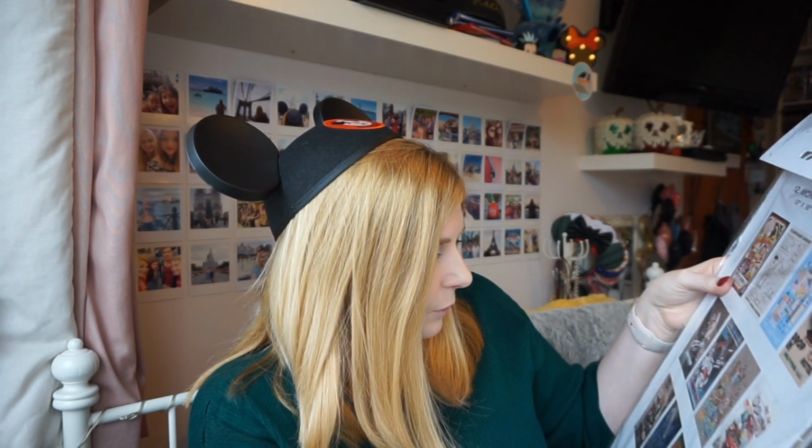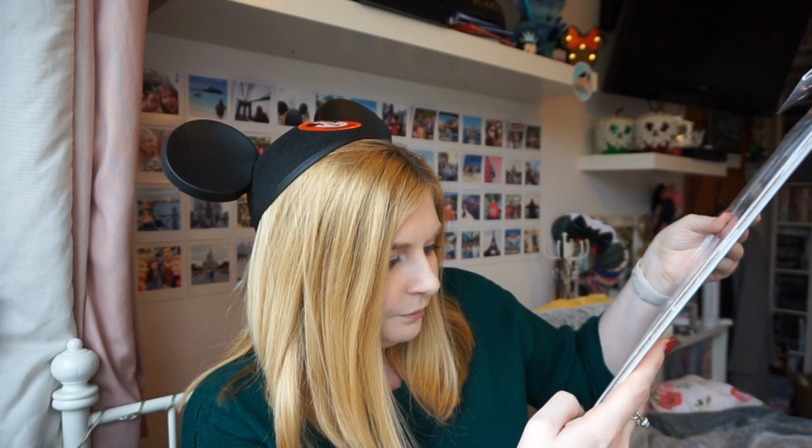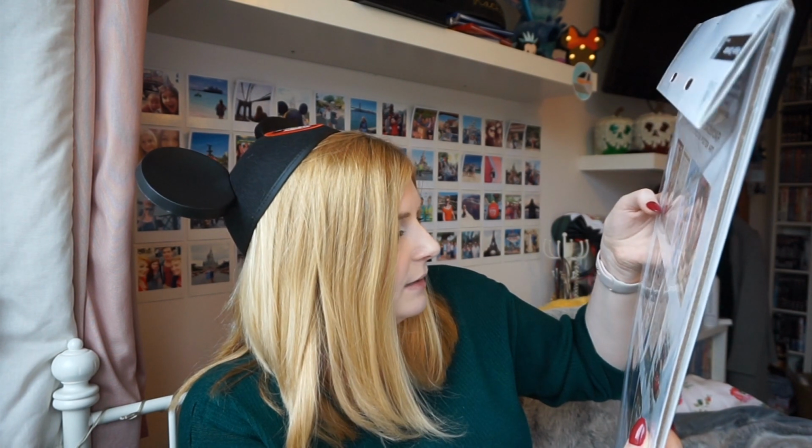Still got old ones as well, but it's got Kilimanjaro Safari from Animal Kingdom, Hollywood Tower Hotel, or Tower Terror, Star Tours. I mean 1987 is not that new, but yeah, Star Tours. What's it got? Expedition Everest. It's got Cars Land. And they're kind of the newer ones that it has.